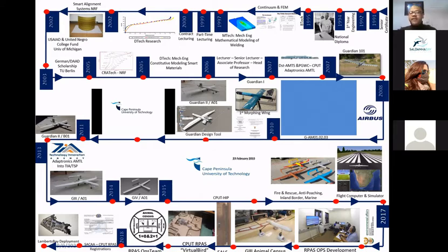In 2007, I started the AMTL, or the Adaptronics AMTL. And primarily Adaptronics is that technology that integrates sensor and actuator functions into material, giving them intelligence.